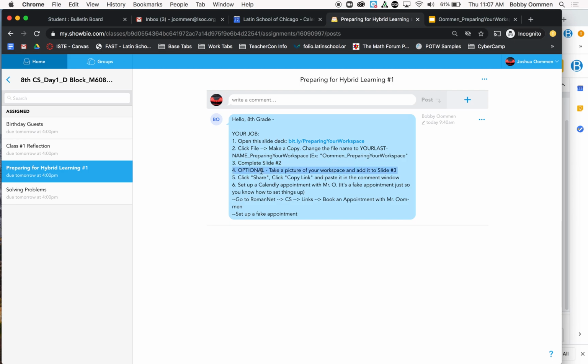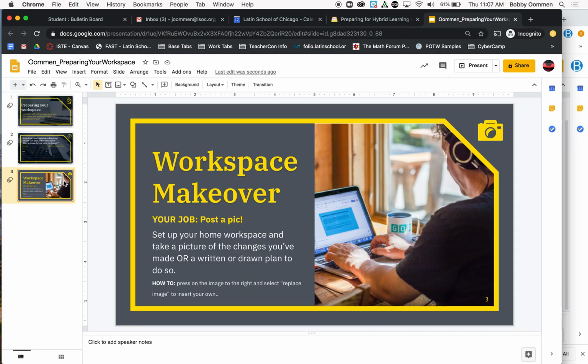Step number four, it is totally optional. Take a picture of your workspace and add it to slide number three. So this part right here is totally optional. You can take a picture of your workspace and post it here.